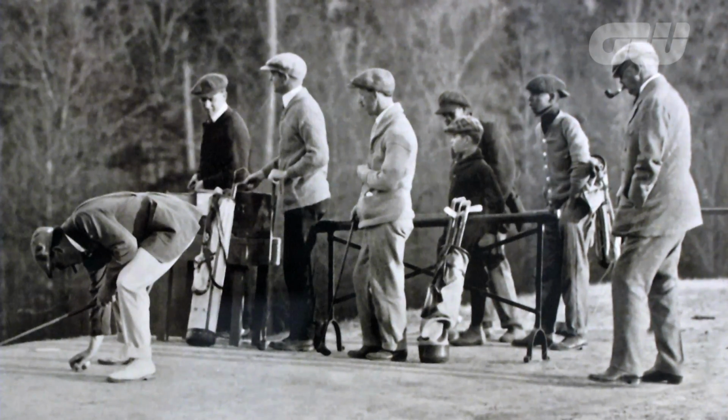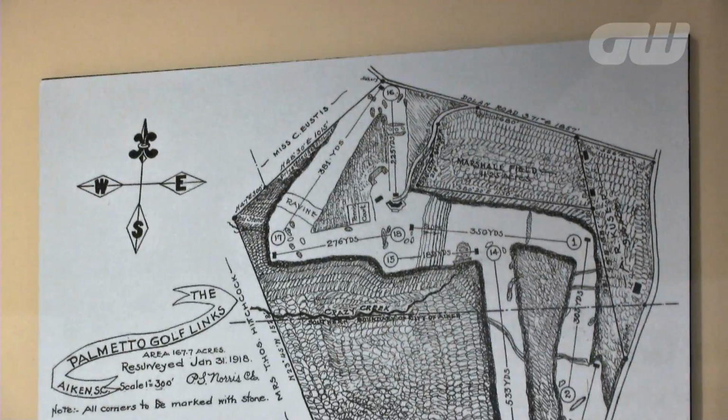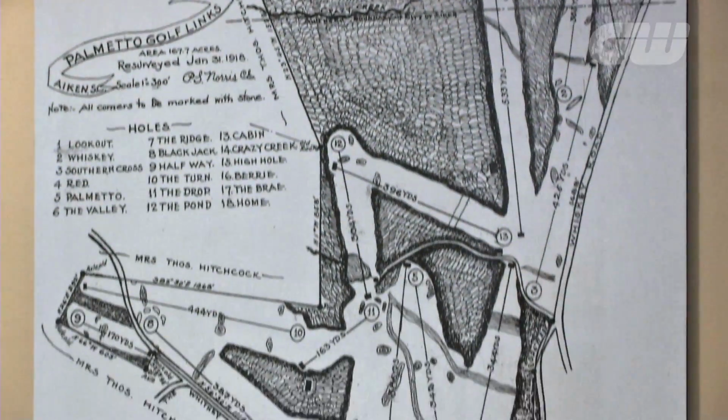A lot of the founding members of Augusta were members here, and at the time we had sand greens, so after they finished over there, they brought Dr. McKenzie over, and he put 18 greens complexes that are second to none.